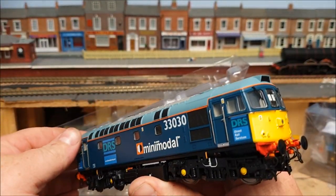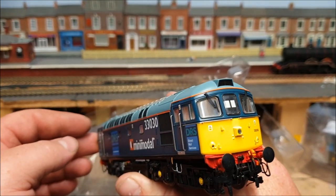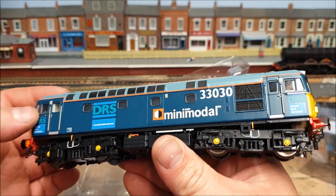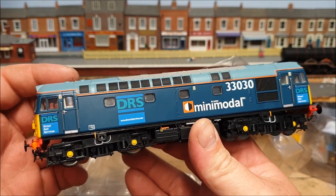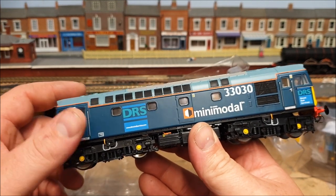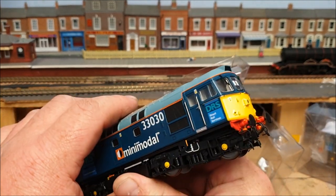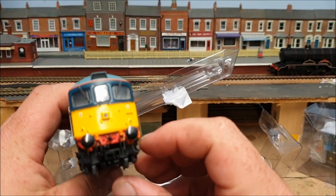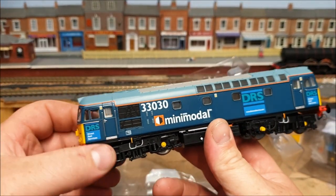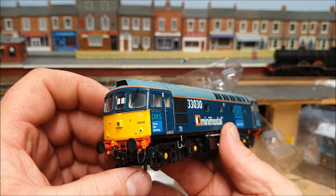33030. I'll put a picture at the end of this video of what it's currently like, but each time I see it, it seems to have less and less parts on it. Like the glazing's missing, one of the buffer stops was missing last time I saw it. But I remember seeing these running over Arnside viaduct, and I've got not a great video from the early 2000s, so I might include that at the end of this video of them running. I tried looking for more videos of the real things in this livery running on YouTube, and there's not much there really, so they couldn't have been in service for very long with Direct Rail Services.